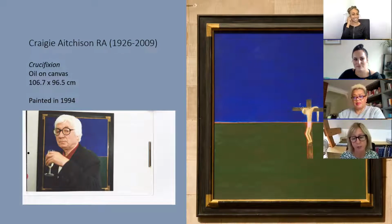Crucifixions are a very significant work for Craigie, and they're a major theme in his work. Although he wasn't religious, the subject certainly struck a particular resonance with him. And I just wanted to read out a quote from Craigie. "The crucifixion is the most horrific story I've ever heard. They were all ganging up against one person. As long as the world exists, one should attempt to record that. It was so unfair."